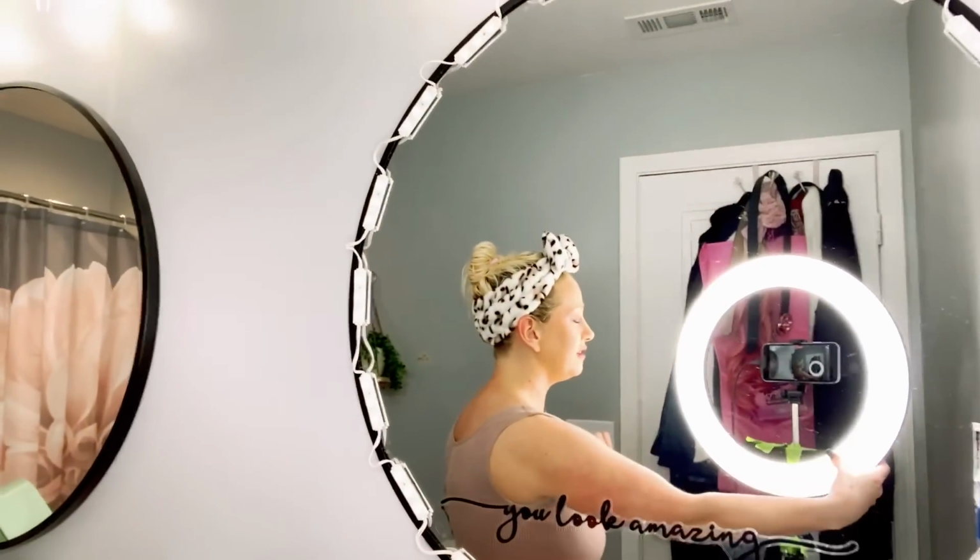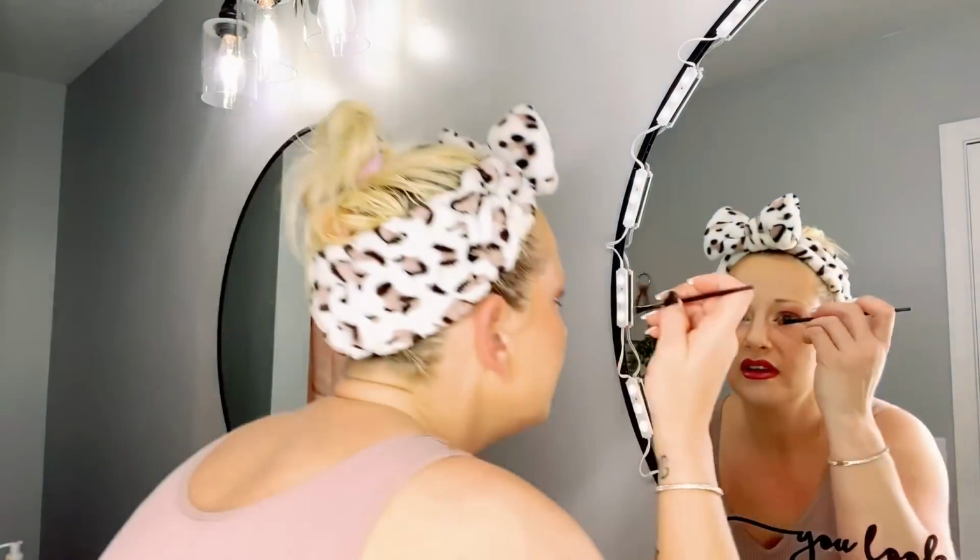So I'm just going to get a little bit of that on my brush, and I'm going to go in and mark both of my eyebrows. So I'm going to do that in the mirror because I don't think I can do it in this camera too easily. So let me do that real quick and I'll be right back. I'll just turn towards the mirror so that you guys can see what I'm doing. No, I can't do that because the light will blind you.